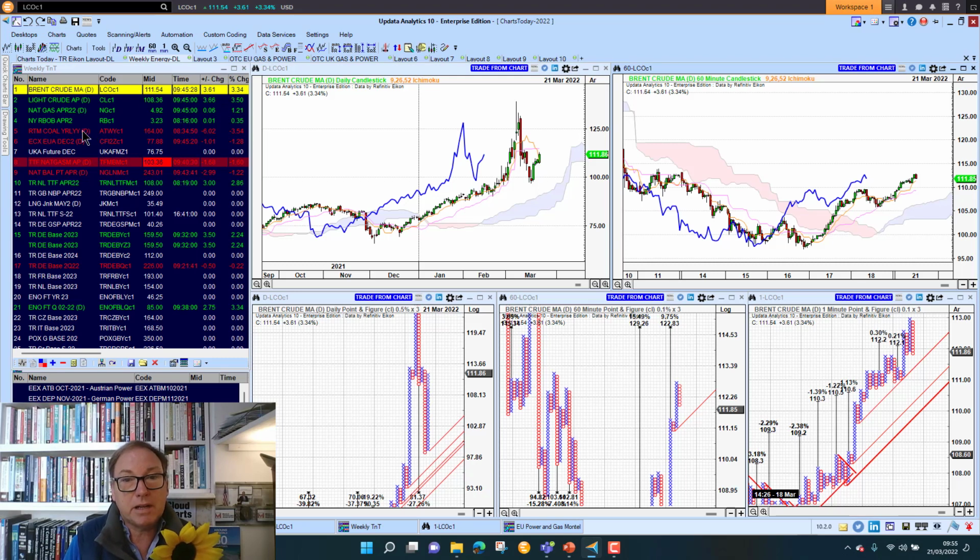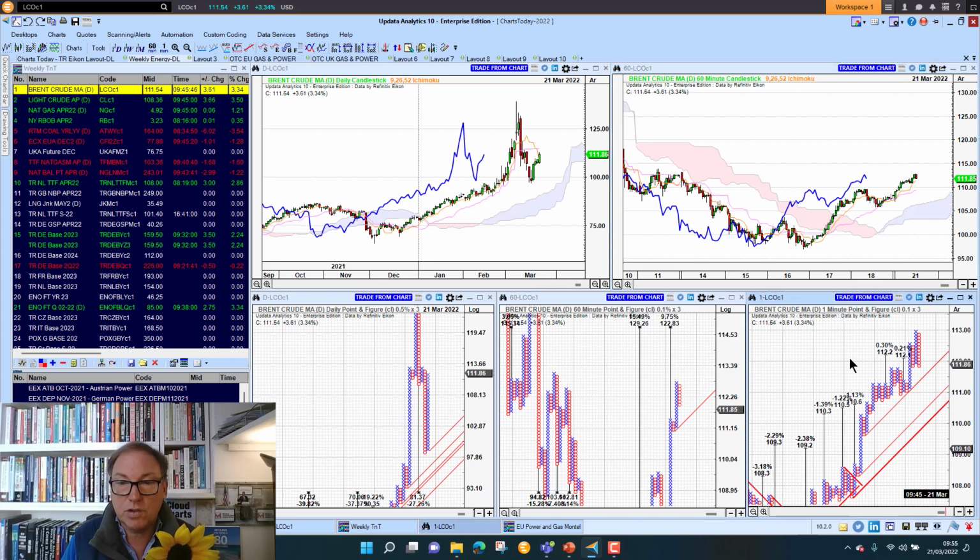Looking at the energy mix now, we've got Brent crude up 3.5%. We are in recovery mode here. We've got some pretty big targets, 122, 129 on the 60-minute chart. The daily chart, we will get a new target on this thrust, so that's going to be quite key. And of course, the shorter term 1-minute chart, if you're trading crude oil, that's the one to watch.